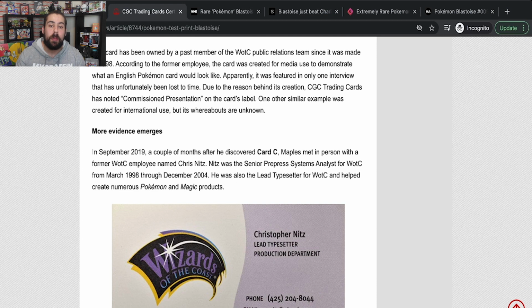The card was owned by a member of the WotC PR team since it was made in 1998. According to the former employee, the card was created for media use to demonstrate what an English Pokemon card would look like. Apparently, it was featured in only one interview that has unfortunately been lost in time. Due to the reason behind its creation, CGC Trading Cards has noted commissioned presentation on the card's label. One other similar example was created for intentional use, but its whereabouts are unknown.